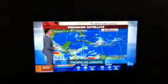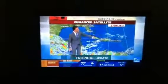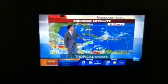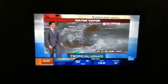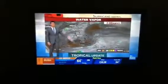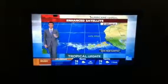Farther east into the Gulf of Mexico, clear blue skies here, nothing brewing. Across parts of Haiti and down through Jamaica, there is a weak tropical wave, but there is also a lot of wind shear in the atmosphere. Strong upper-level winds, and this will just shred everything apart. So this is not a favorable area for development right now at all.